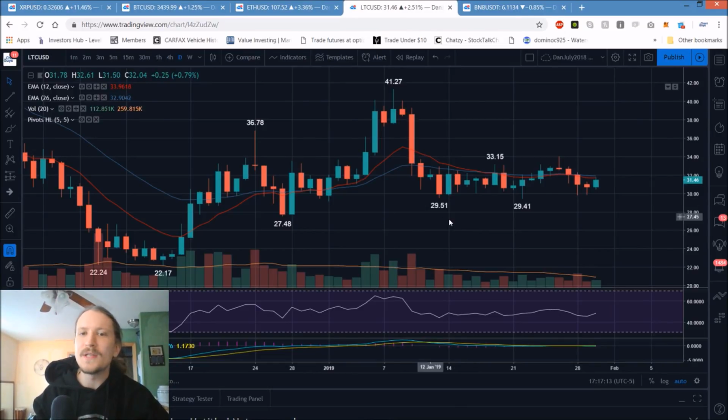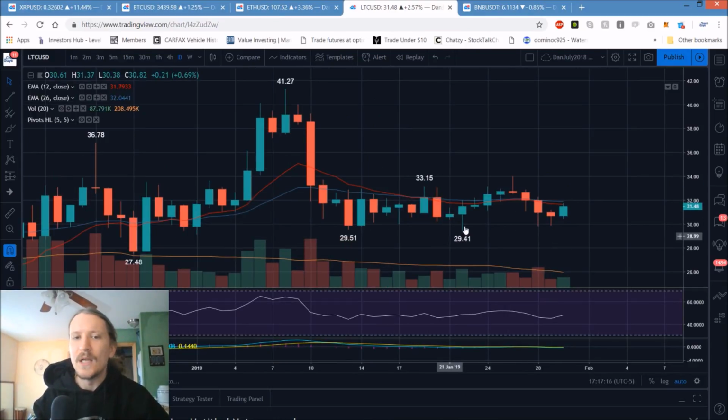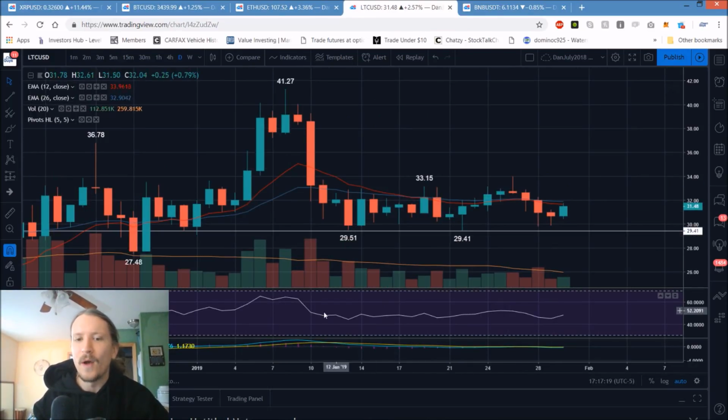LTC holding up better on the daily chart than Bitcoin and Ethereum. We did not break this daily support level from the low of the end of January. It is the end of January, the low of a week ago. Still holding. Daily inside bar broke bullish, and we're watching resistance of 34.